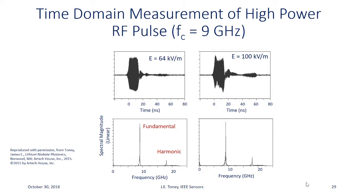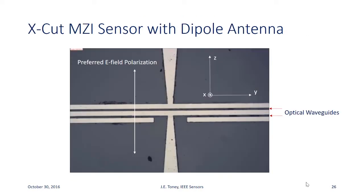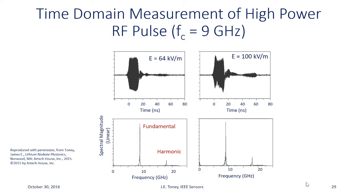Whereas if we go to 100 kilovolts per meter, now you can see significant distortion of the waveform, and the harmonic is more significant compared to the fundamental. And this is one of these dipole sensors that I showed you a picture of earlier. So for this type of sensor, the upper limit of the dynamic range, roughly we would say it's about 50 kilovolts per meter.